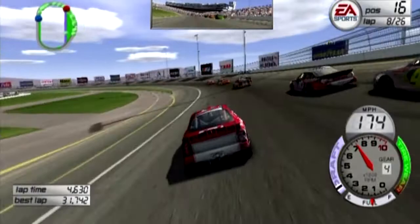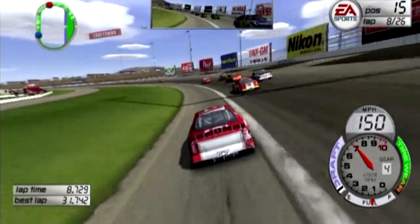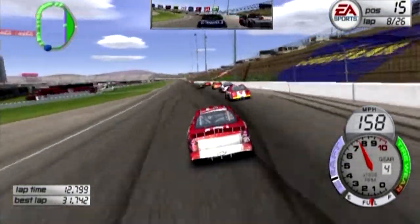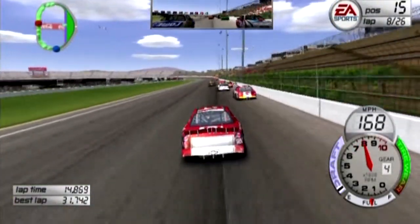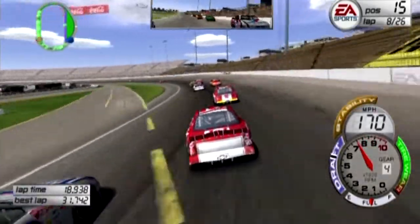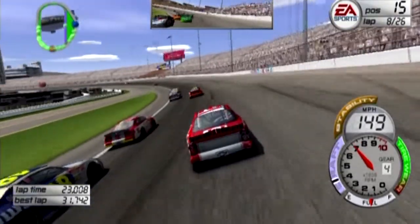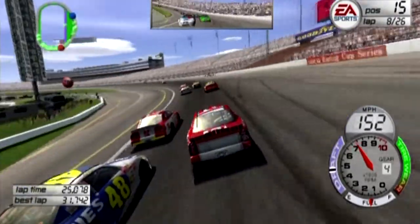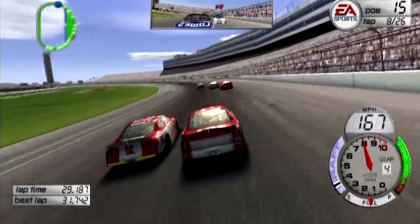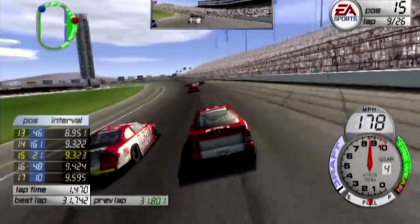We're going to try to get around Johnny Benson here. Should not be an issue, but look at Johnson. Johnson also making an aggressive move to the inside of Benson. As now we're trying to catch up to the fantasy driver here. Oh boy, Johnson all over our inside. I don't know that we can... We're going to try to keep him pinned behind this fantasy car here. We're going to try to make a pass on the outside, side drafting him through the front stretch.